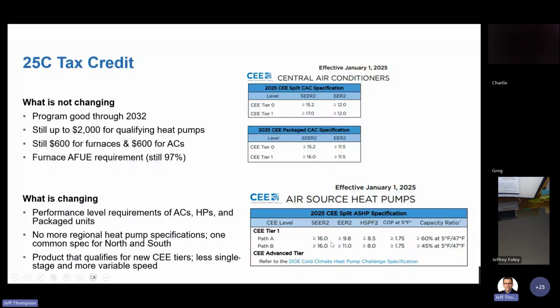Both require 16 SEER2. You can see path A for EER2 is 9.8, a little lower, and it's 11 for path B. However, it flip-flops, and you have a higher requirement for path A for HSPF2, the heating side, at 8.5, but it's only 8 for path B. And then you can see your capacity ratios switch up a little bit. So it adds a little more complexity, makes it a little harder.